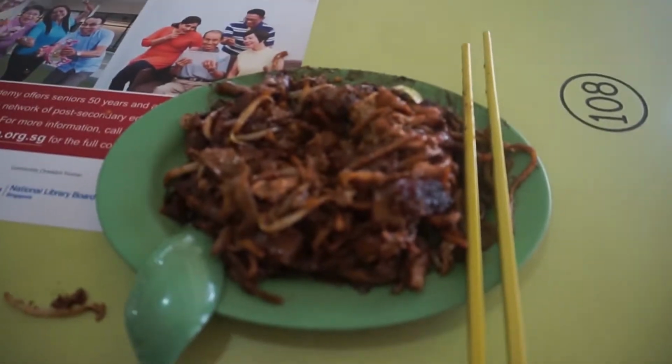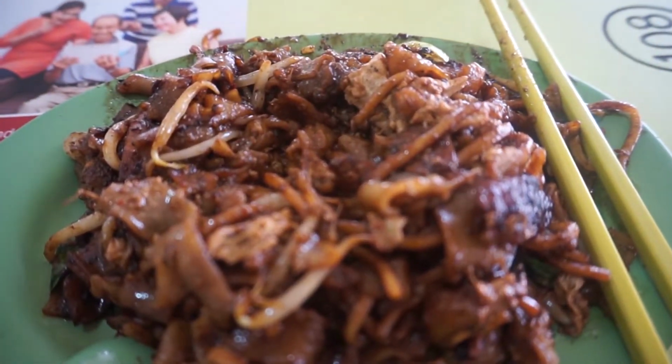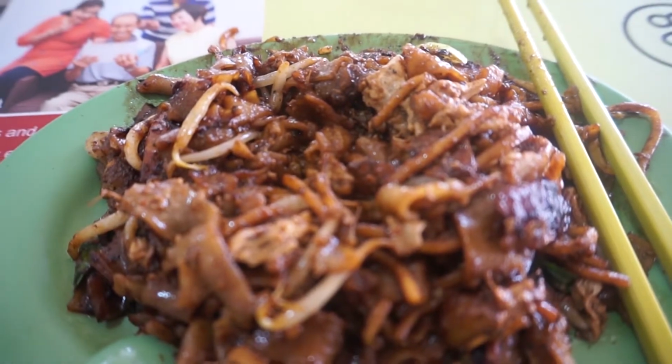If you're in Ang Mo Kio, drop by and eat like me. Ang Mo Kio Char Kway Teow. This is my number 5 pick.